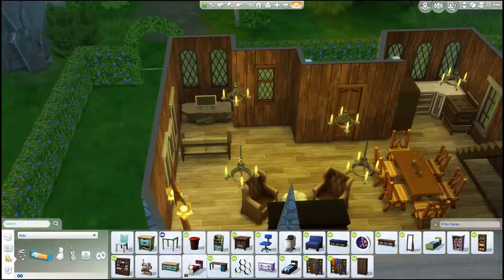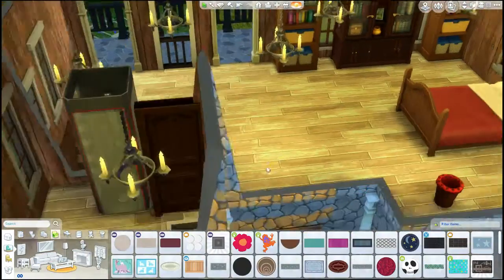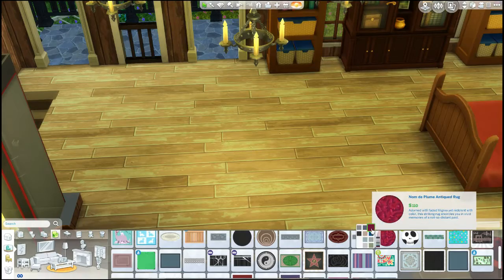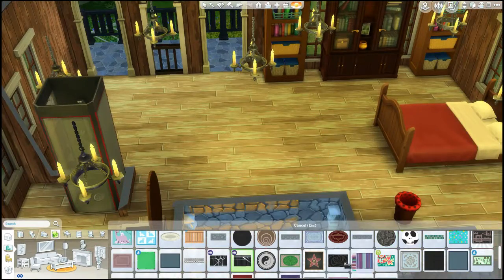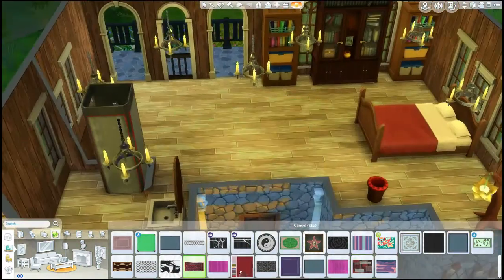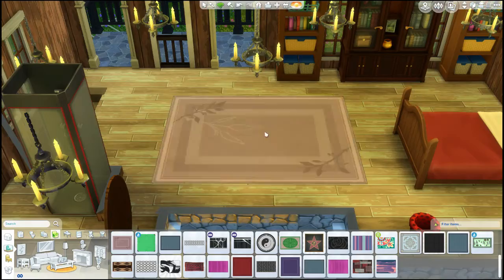Bookshelves, good. Bookshelves, awesome. And then the garbage can is in the exact same place on the top floor and the bottom floor. And I ended up putting flowers there. And here I was like, I need a rug. This looks too empty. Gotta have a rug. And that rug right there looked kind of weird.